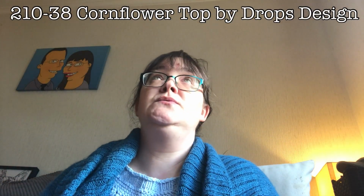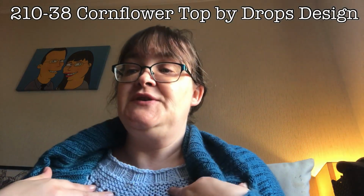This is Drops pattern 210-3, which is the Cornflower top. This is knit in Drops Paris, shade 100, which is light wash. I did look it up before I started. It takes a while. This is the Arn cotton. I love this top. It's a wee bit chillier today. I think when I looked, they were talking about snow.